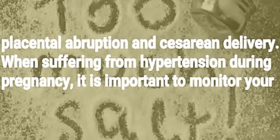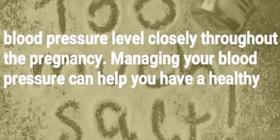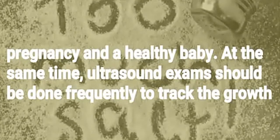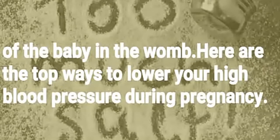When suffering from hypertension during pregnancy, it is important to monitor your blood pressure level closely throughout the pregnancy. Managing your blood pressure can help you have a healthy pregnancy and a healthy baby. At the same time, ultrasound exams should be done frequently to track the growth of the baby in the womb. Here are the top ways to lower your high blood pressure during pregnancy.